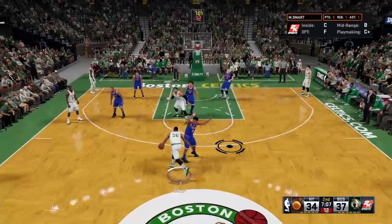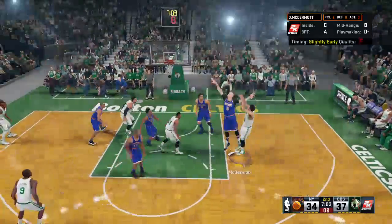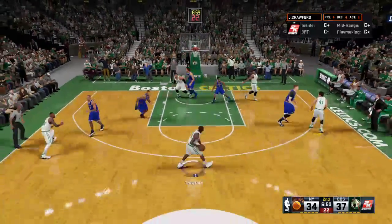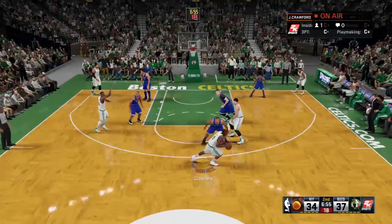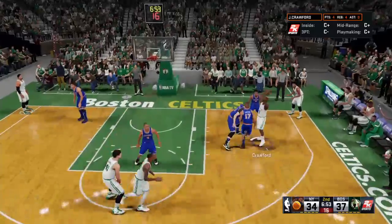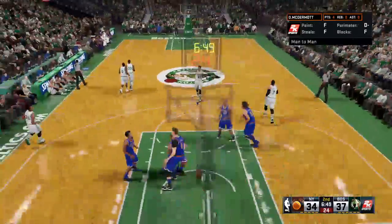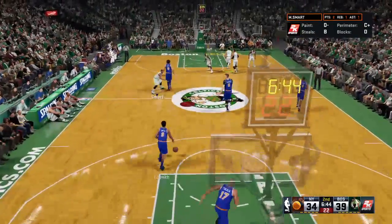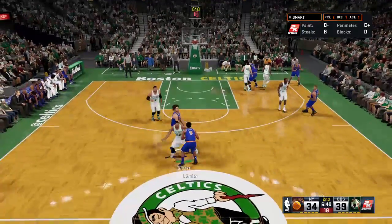Sullinger, a screen on Smith. Out to the right wing. Fires from 14. Kicks it out to Crawford. The dish now to McDermott. Crawford outside. Morrow, the pass to McDermott. That one falls. His second basket of the game. He's now 2 for 3. Well, check out that assist. That's a pair of teammates that are clearly on the same page.